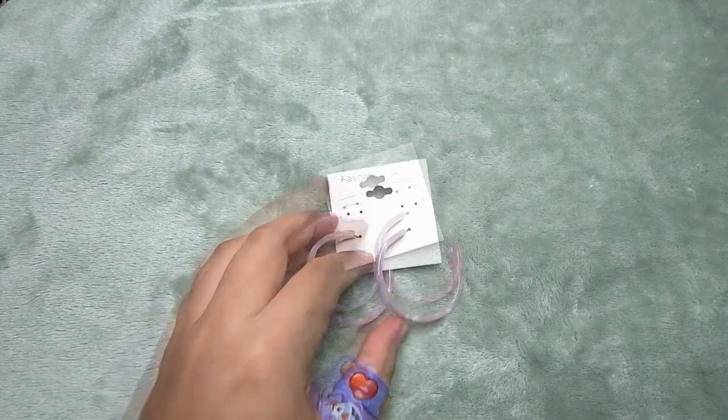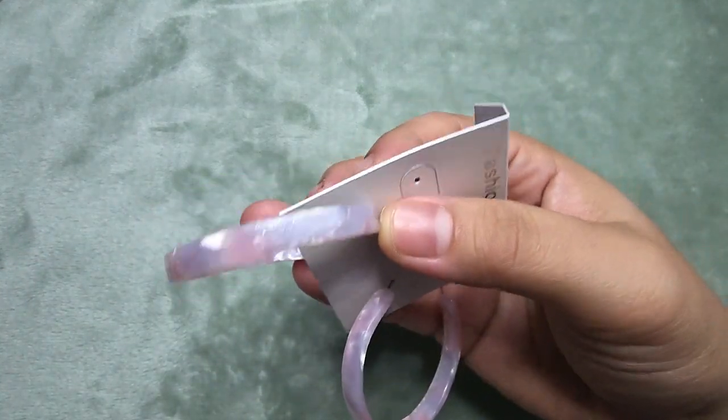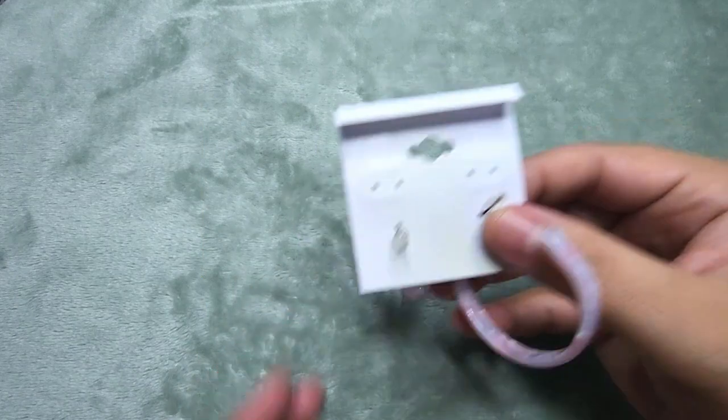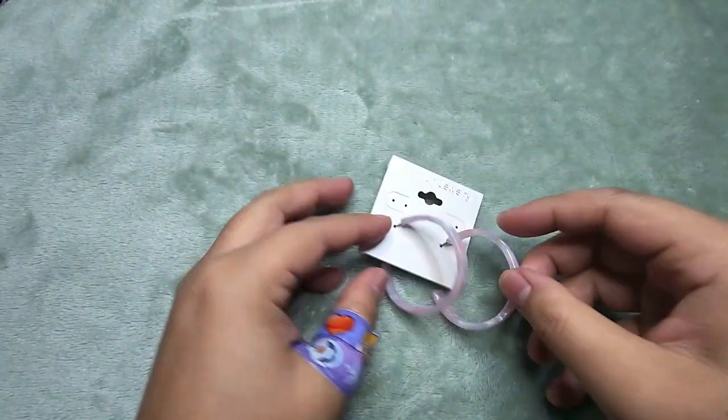Next one is this super cute pink and lavender one. Don't you guys think it's cute? I really, really like this. Let me know in the comments below what you think of all of the earrings that I've shown you so far. I got this on Shein as well for 47 pesos.